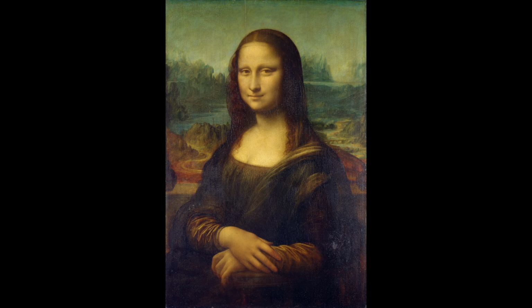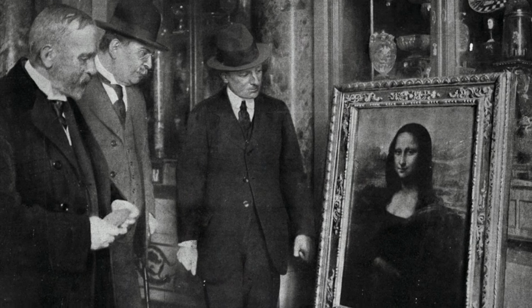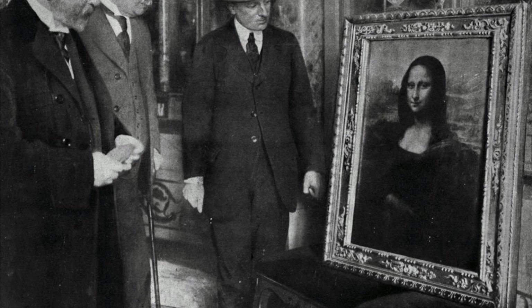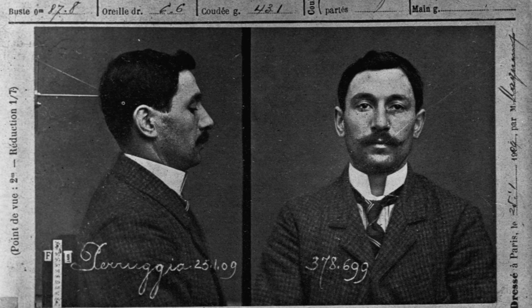It was displayed in the Uffizi in Florence for a short time, with Italians weeping when they saw it in person on their own home soil. Peruggia only served a short time in prison. The Italian legal system went easy on him.